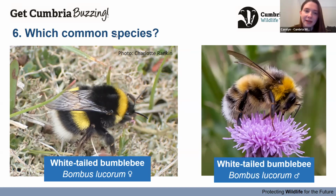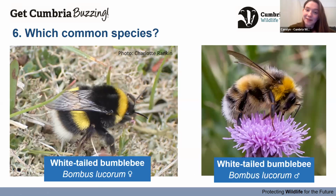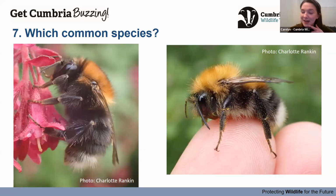Oh, sorry, I hadn't shared the results again. There they are. So yeah, very well done, everyone. But yeah, the males look very different in the white tail bumblebees than in the buff tail bumblebees, as you can see here, because in that species they don't have the yellow faces. So that's how you tell the two apart, basically. Yeah, very well done, folks. So now we're getting to the end. So this one here.